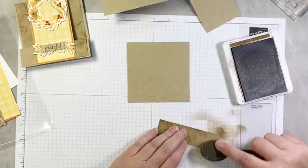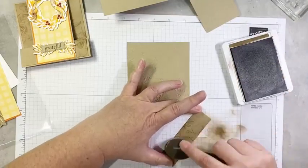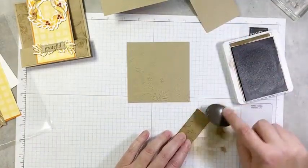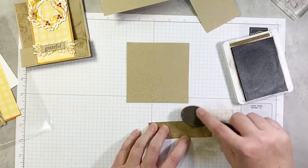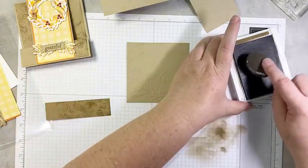So I am just adding a little bit of Soft Suede ink. Soft Suede layers beautifully over Crumb Cake. I could be using tone on tone. I could do Crumb Cake as well on the Crumb Cake cardstock, but I would have to add quite a bit of ink to get the darkness that I'm looking for. The Soft Suede does it quicker.